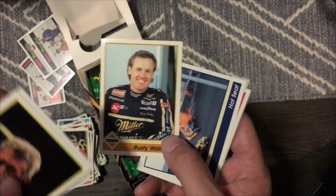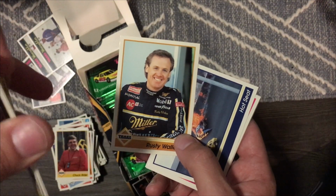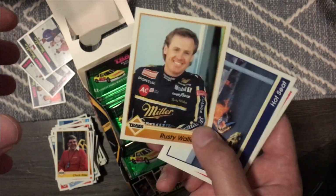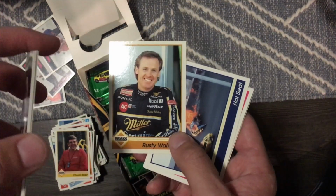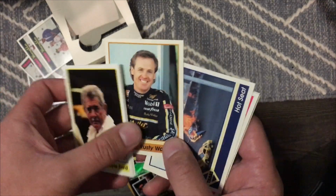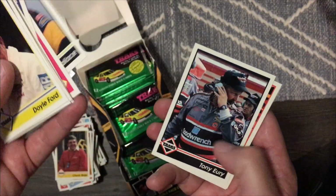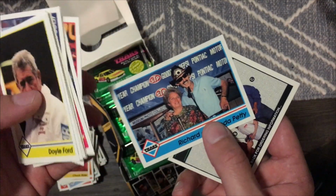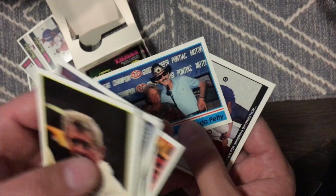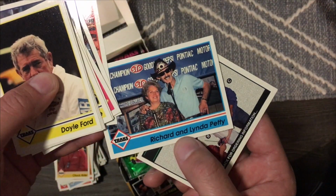There's something very calming about them, and very, I don't know, I can't quite put my finger on it, but it was just really special. It seemed like you were listening to an elder relative tell you a story, as opposed to the higher octaves and higher cadences that the current announcers have. Richard Petty with Linda Petty.